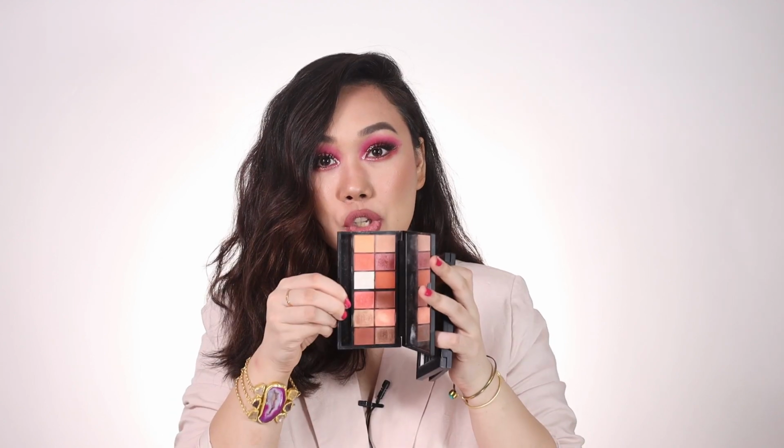So this one's more peachy. There's a pink version also. There's a dark brown, like a chocolate version also. And there's one more that I can't remember, but these palettes are gorgeous. The color payoff is great. You get 12 shadows in here, and for the price, I think that's pretty decent.